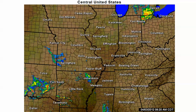Let me take you to a few more maps here. Let's look at the surface map this morning. We see the low pressure area here over southwest Oklahoma. Remember, I showed you the wind spiraling into it. Cold front, and here's that boundary. Remember, I showed you the boundary with the north winds and the south winds.